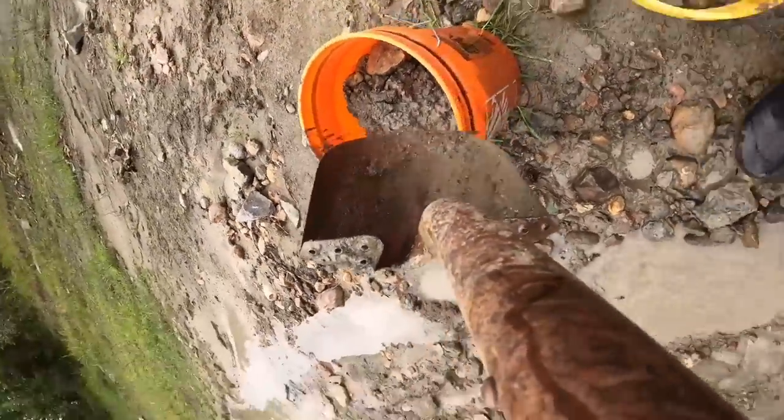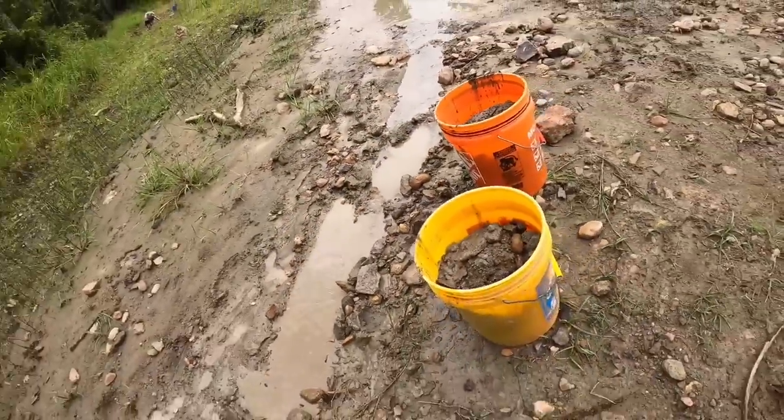Okay, that's cool. All right, we got a couple buckets out of the west drain. Now we're gonna move on to the pig pen, get a couple buckets out of that. Move over to the south trench, get a few buckets out of that. Probably go down to the snake pit, get a couple buckets out of that. Go to the east drain, get a couple buckets out of that. And then I'll be ready to go home.